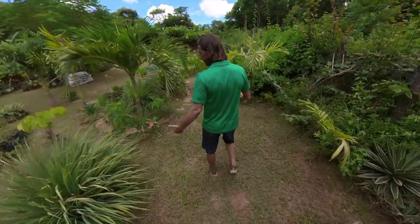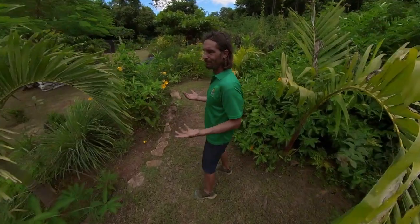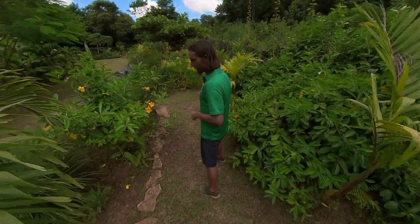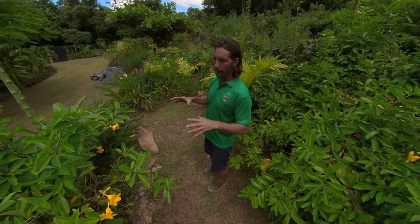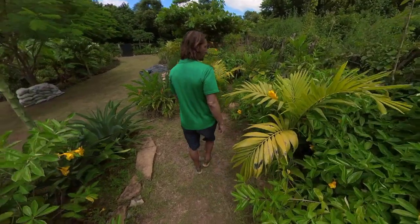So this was one of the pathways we made, and we're always just working with stuff, test running it, seeing what grows, seeing what doesn't, putting rocks down. We'll work on one space and get it to the way we like it, and then we'll move on to another. And I'll talk more about that as we cruise through.